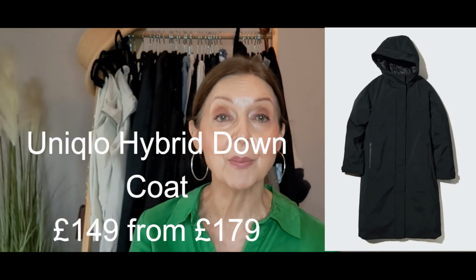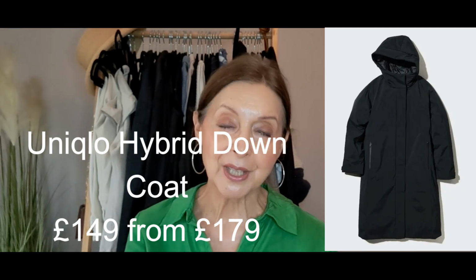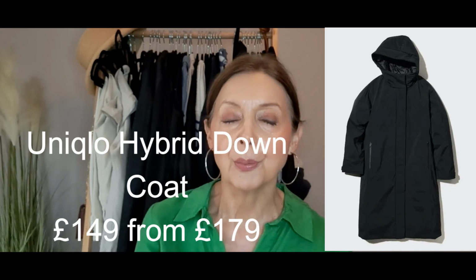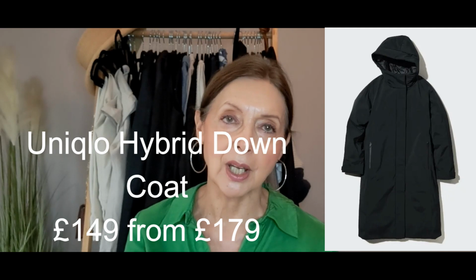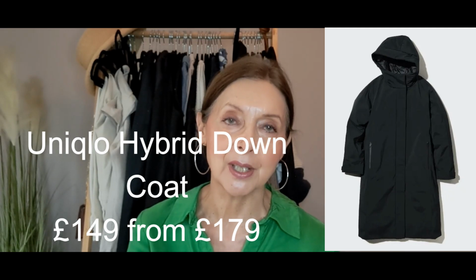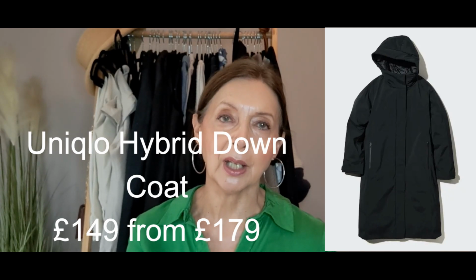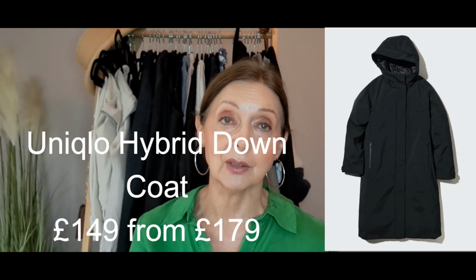Now, I actually own this coat because I bought it last year when it was full price. But honestly, it was one of the best buys I have ever made. Now, it's this fantastic oversized semi-down coat, and it's not waterproof, but it's water resistant. And it kept me so warm and dry over the winter months. It was absolutely fantastic. But it's been reduced down from £179 to £149. And honestly, if we are going to experience another winter like we did last year or earlier this year, then this is the coat for you.